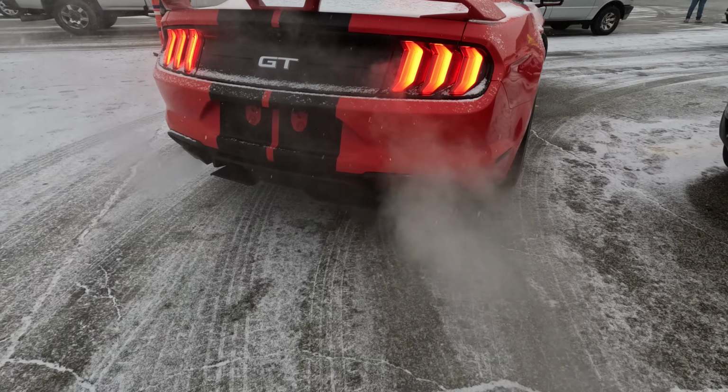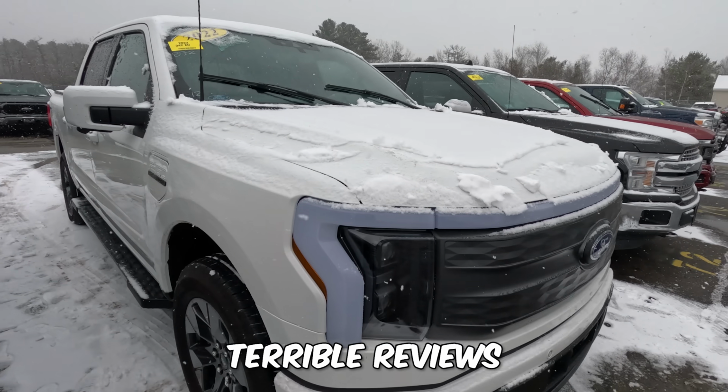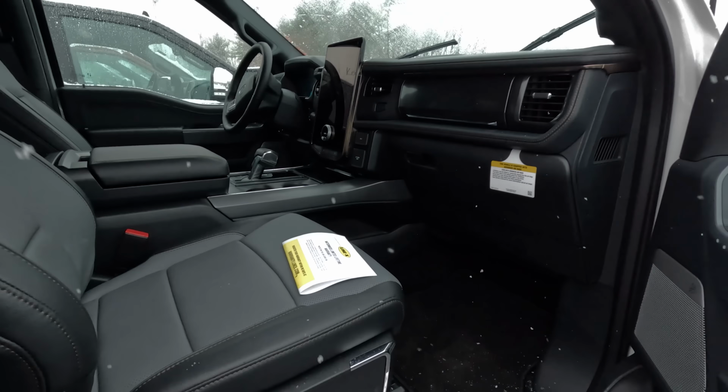Wow, those Coyotes sound so good. What are your opinions on a Ford Lightning Lariat? Honestly, I always wanted one since I found out about these trucks, but I just keep hearing terrible reviews, which makes me want one more. I want to buy one. I want to drive it for the day.